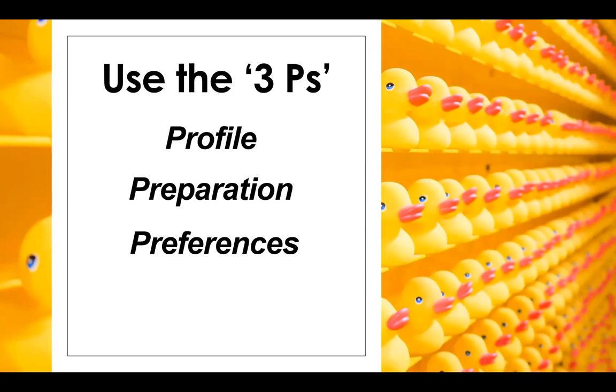We want to understand their preparation. Are they academically, financially, and personally prepared to go back to school? And in our case, we also want to understand, because we deal with online programs, are they prepared for that format? Sometimes the best outcome is that they're not ready to go to school and they recognize that. So neither one of you wasted your time and money.